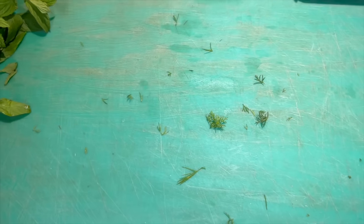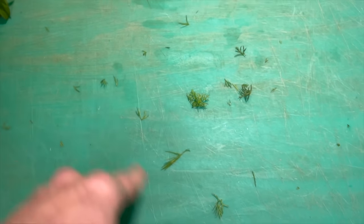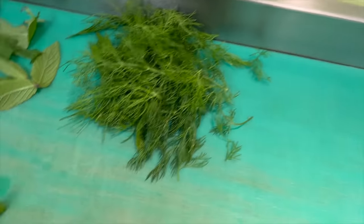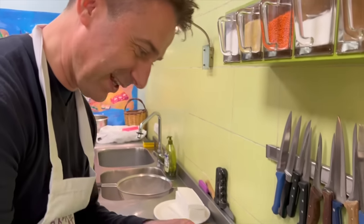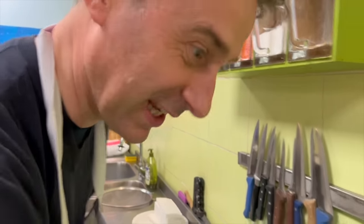So, I would just like to show everyone this is where the dill pile was. See, that's now finished. And the parsley pile. Actually, it's still quite large, the parsley pile. I actually genuinely feel the pressure here. I'm losing it. This is not playing to my strength. Competitive herb stripping. I'm embarrassed for you, frankly, Ollie.